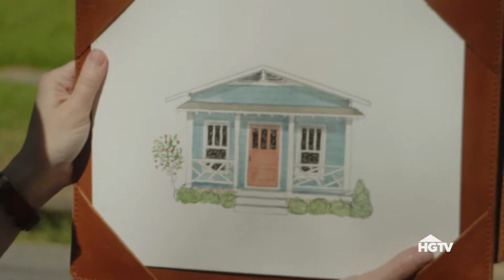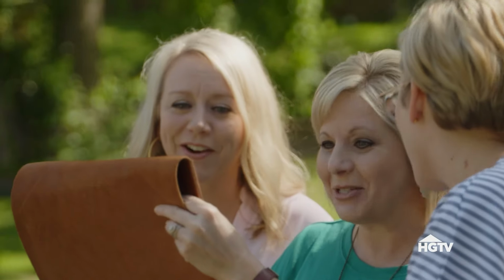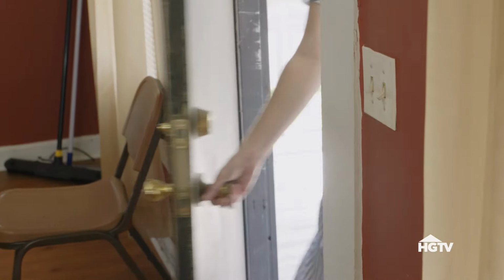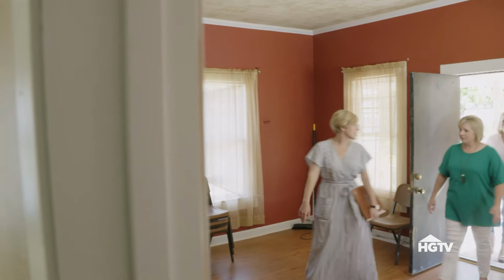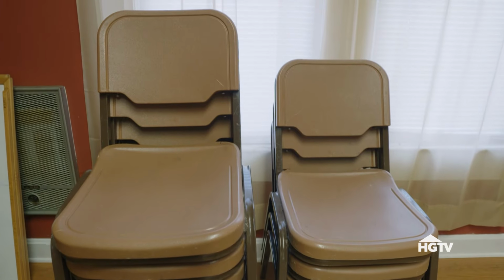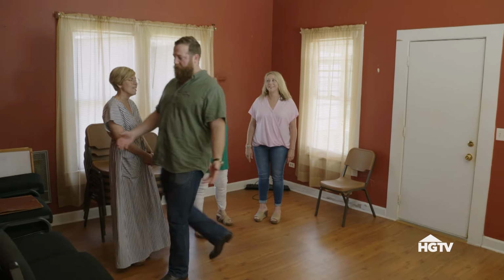All right. Oh my gosh, I love that. Oh, that is adorable. Wouldn't it be great? Yes, yes. Totally love the color. Plenty of places to sit. I can have company over. Exactly. Everybody could come over and everybody would have their own chair.